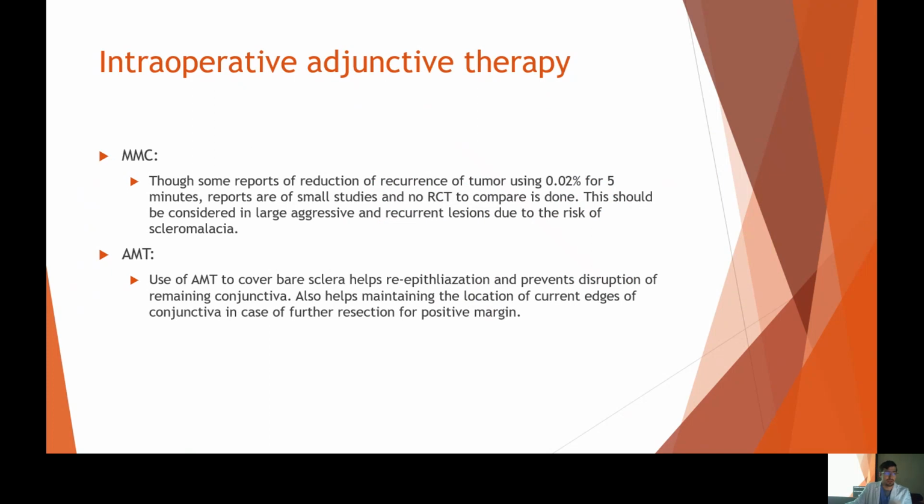Intraoperative adjunctive therapy: you can use mitomycin, or some people will use AMT. Mitomycin has some reports of reduction of tumor recurrence using 0.02% for 5 minutes, but these are reports of small studies and no RCT has been done to compare. This should be considered in large, aggressive, and recurrent lesions, due to the risk of scleromalacia from mitomycin C.